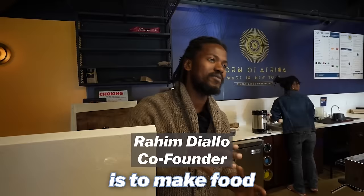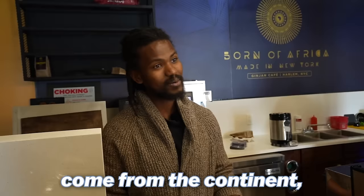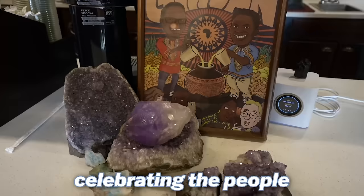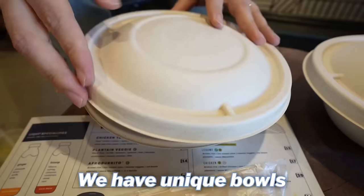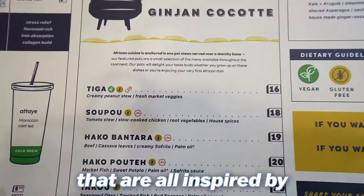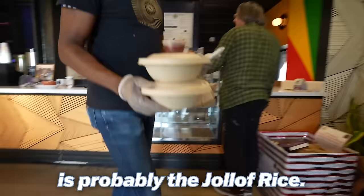We started the company back in 2015, and the whole idea behind it is to make food and beverage products that are based on traditional African recipes. A lot of ingredients come from the continent, but no products or brands have been built around celebrating the people, the culture of the continent. We have unique bowls and salads and wraps and snacks that are all inspired by dishes that we grew up on. Superstar on that is probably the Jollof rice.